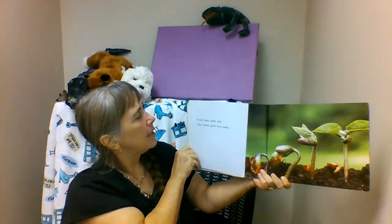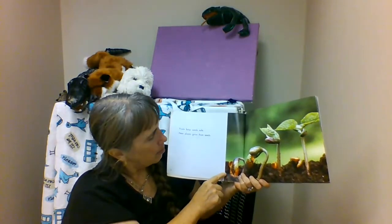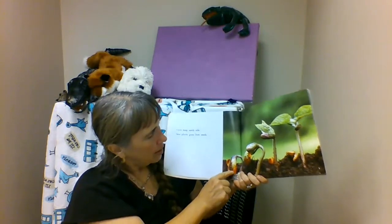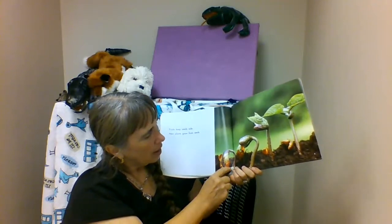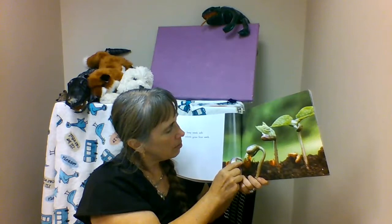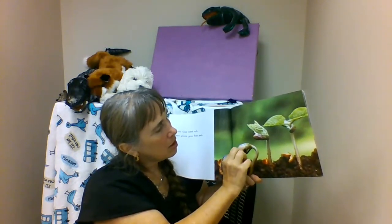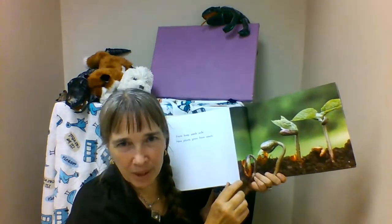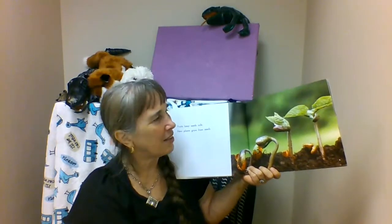Fruits keep seeds safe. New plants grow from the seeds, and here we see the bean plant growing. This was that bean seed that kicked off its hard seed coat. The little bit of root grew down in the soil. The little bit of stem grows up, and now that seed is splitting open, germinating, and the two little seed leaves come out to absorb the sun's light and begin that process of photosynthesis.